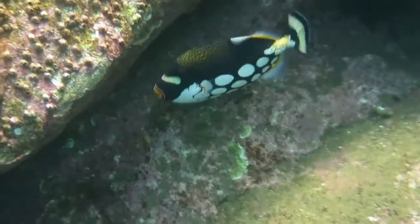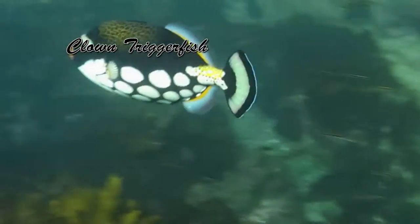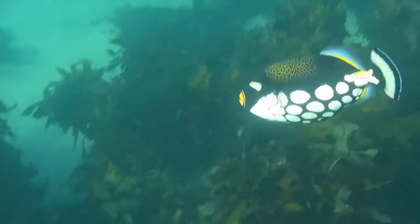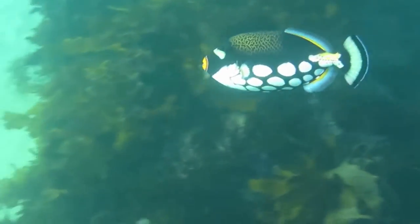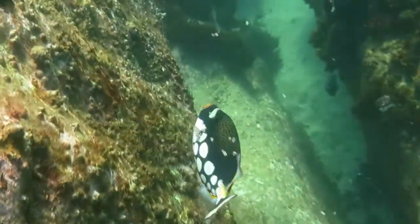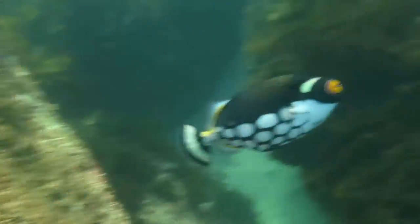Clown triggerfish, an iconic species of the tropical coral reefs, is also a markedly territorial species. If it wasn't out in the open, near this vertical wall, I would invariably find it in the same horizontal crevice in that vertical wall.